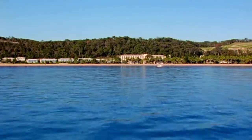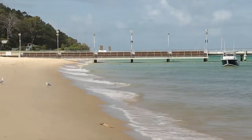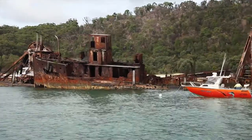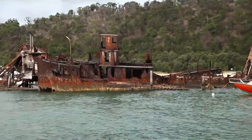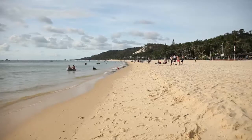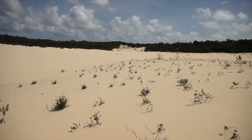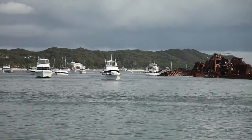Tangalooma Island Resort is located on Moreton Island, which is the third largest sand island in the world. This is a very special place, with 98% of the island a national park, and the entire bay surrounding it is classified as a marine park. That means all the plants and animals that you come across throughout your stay are protected by law. As the island's only resort, the staff here take pride in keeping this beautiful place in pristine condition, so we have this paradise for many more years to come.